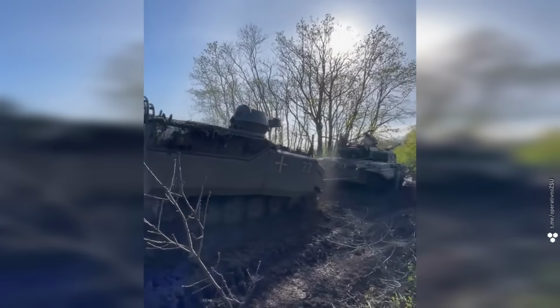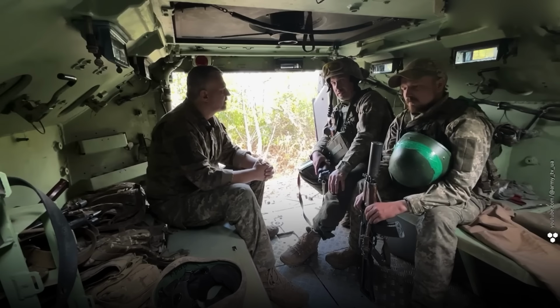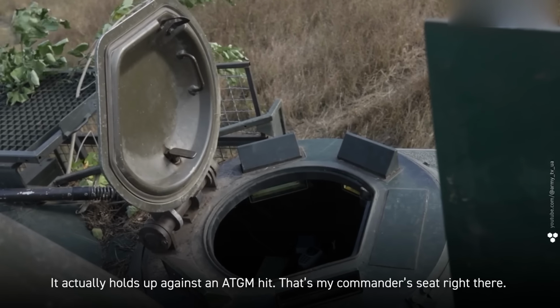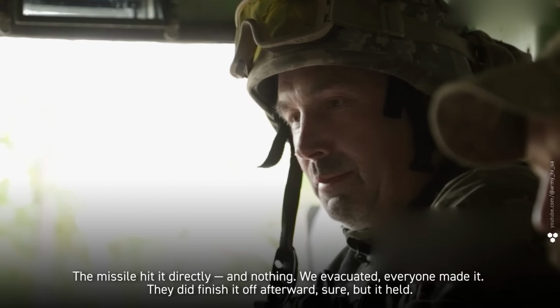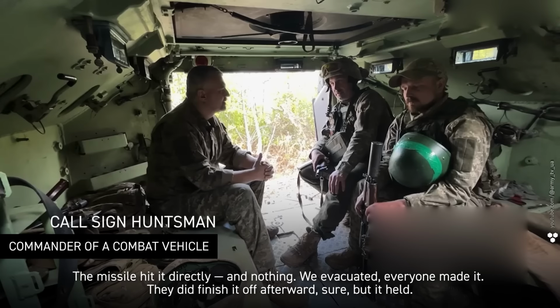So, is the armor really that ineffective? Not quite as bad as it looks. It actually holds up against an ATGM hit. That's my commander's seat right there. The missile hit it directly, and nothing. We evacuated. Everyone made it. They did finish it off afterwards, sure, but it held.